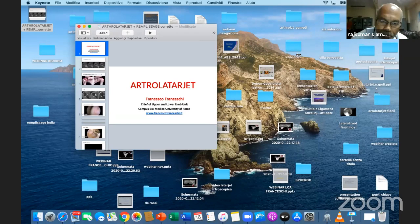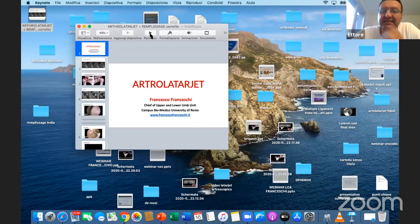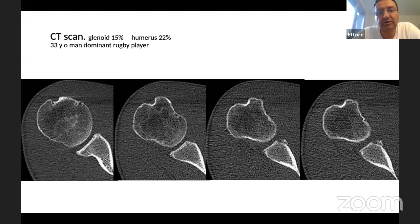The tenodesis for this augmentation of the subscap actually is not my technique. It's the technique described by Maiotti and Russo. We did the combination of bone block and subscap tenodesis together. So actually, I don't know if I'm the best person to explain it to you.